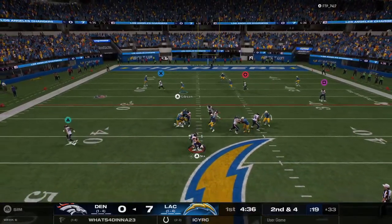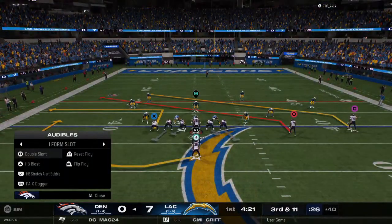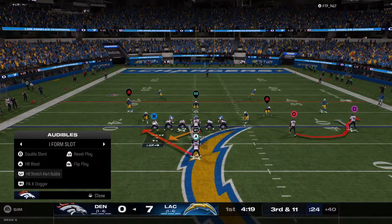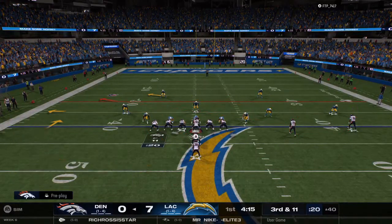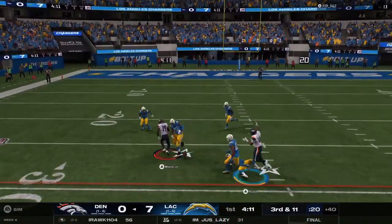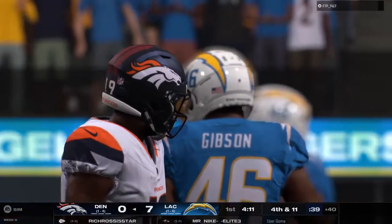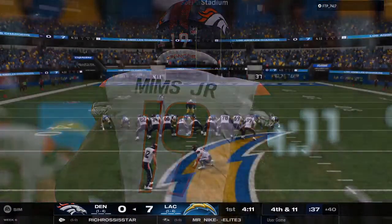Nix looking to throw. Pocket isn't holding up. They're able to drop it. Offense up to the line fast. On 3rd down, here's Nix. He had it for a moment, but a great defensive play to jar it loose. Incomplete. Love that call, Brock.